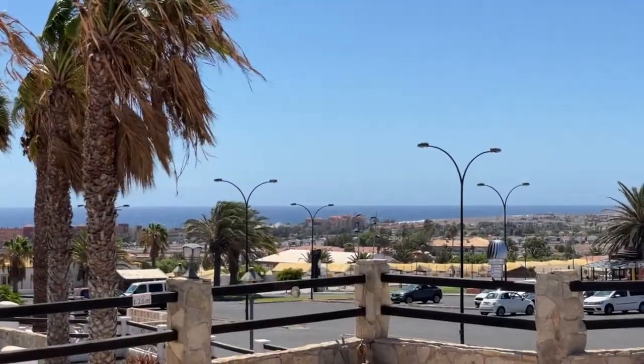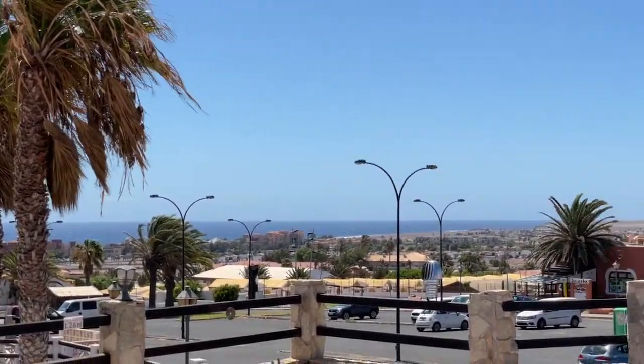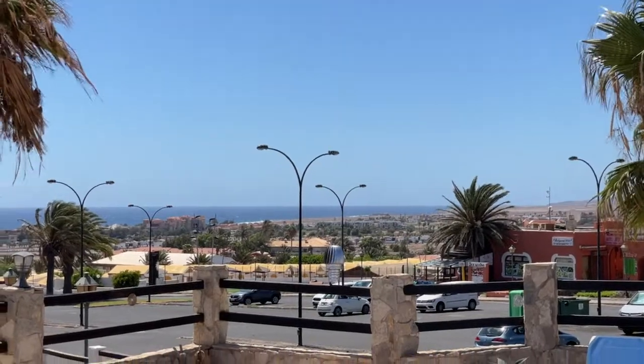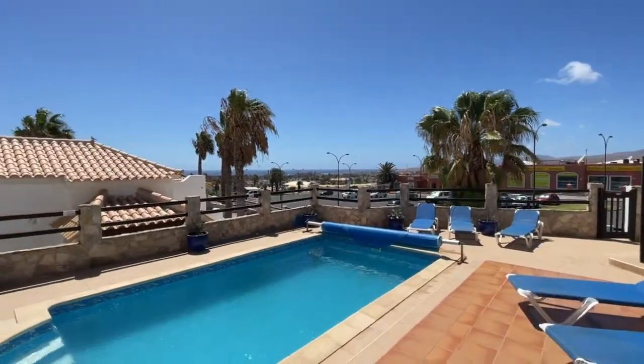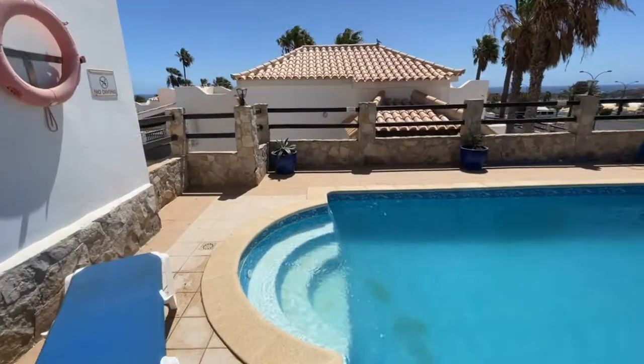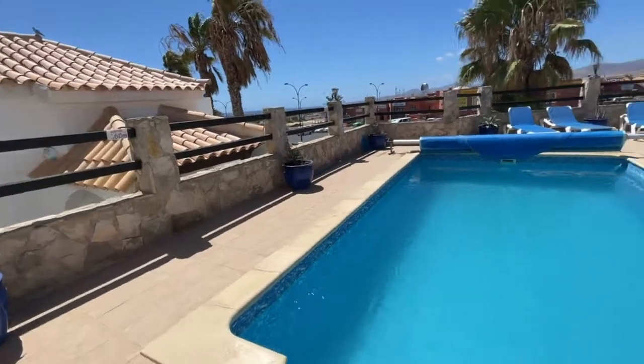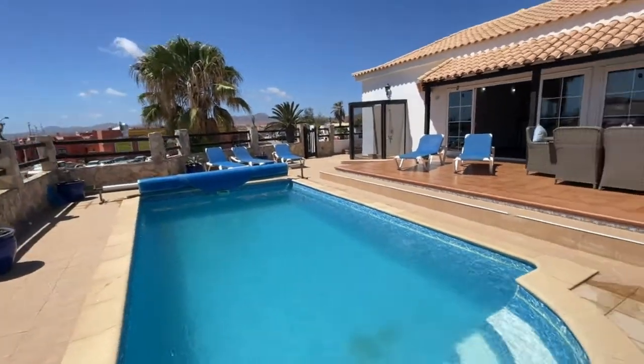You'll notice at this level you've got a view straight across the car park. There are no other houses in your way to give you this elevated view to the Atlantic Ocean in the distance there. And you can imagine then just sitting here in the evenings, looking down and seeing the lights of the resort of Caleta de Fuste, looking out to the ocean.